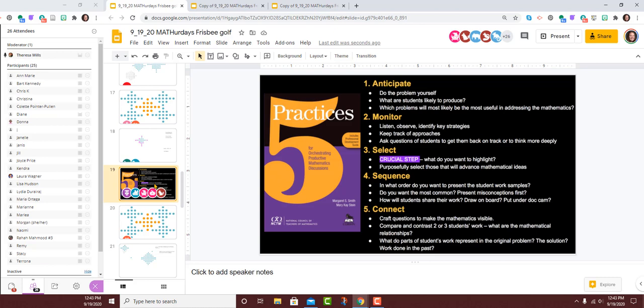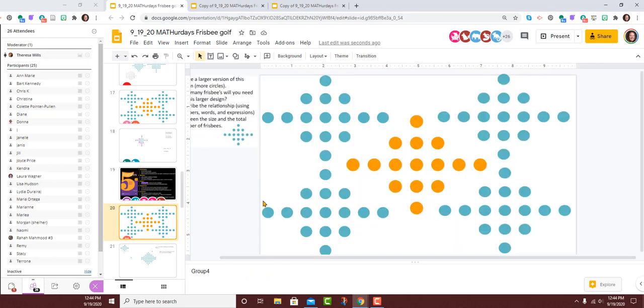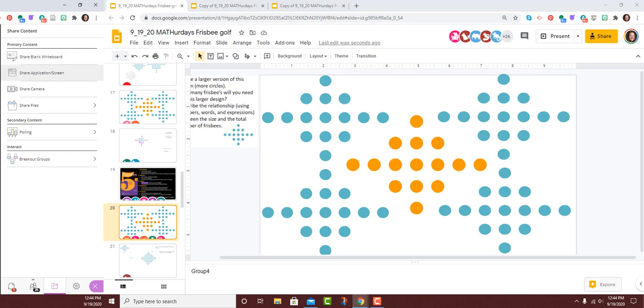And now my job is to facilitate the discussion using your work in order to have you all make connections between it and our big math goal. So without further ado, on slide 20, let me also project my screen in case you'd prefer to watch on the main screen. If this group on slide 20 would just describe in words, how did you make the design bigger?